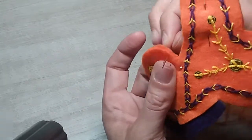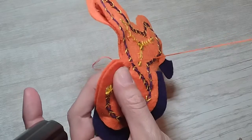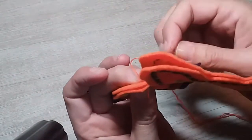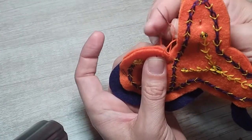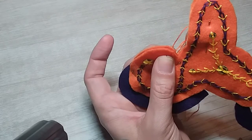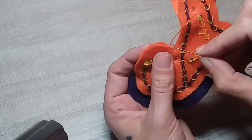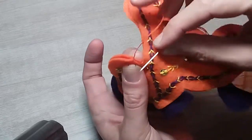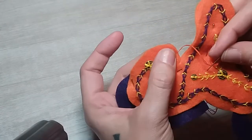So up from underneath, come up through both pieces, pull your thread, and you see there's a little gap here. Don't pull that all the way through. And I like to take my thread up under and through that hoop. And you'll see the knot kind of lay on the seam right there. It'll kind of lay down right there. And we'll go over to our next one.